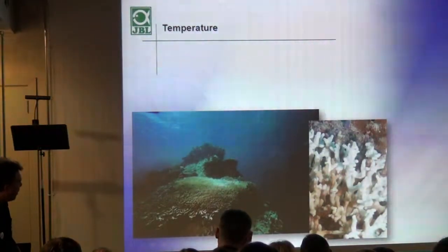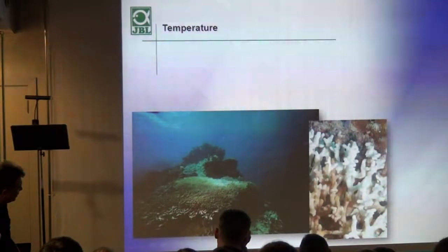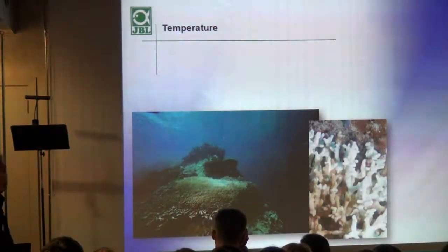If the temperature is rising, the coral are dying. What you can see here, the white one is a dead one. Here the coral starts to die in the center. So that is what we call coral bleaching. And that kills all the stony corals all around the world due to the higher water temperature.